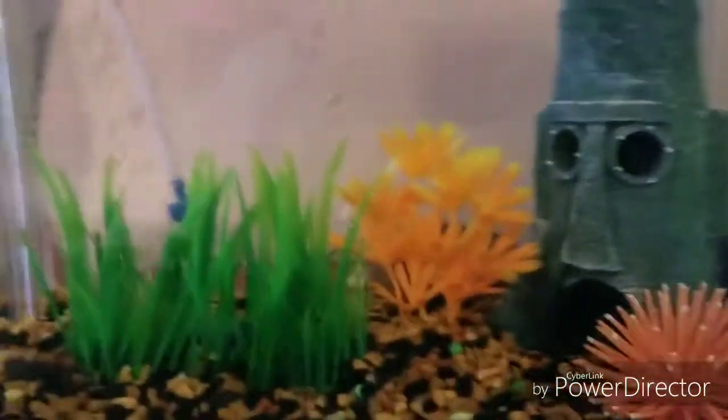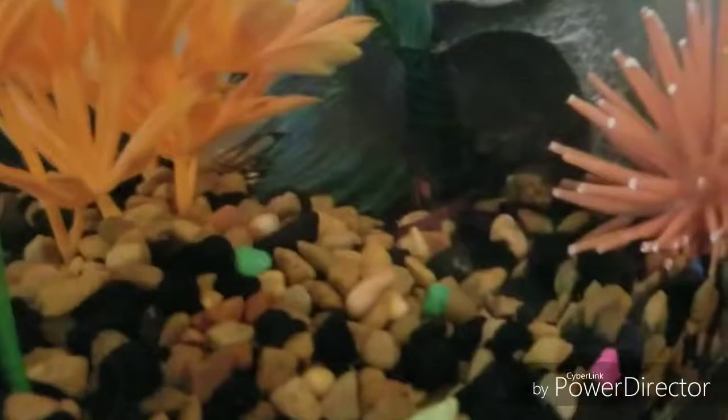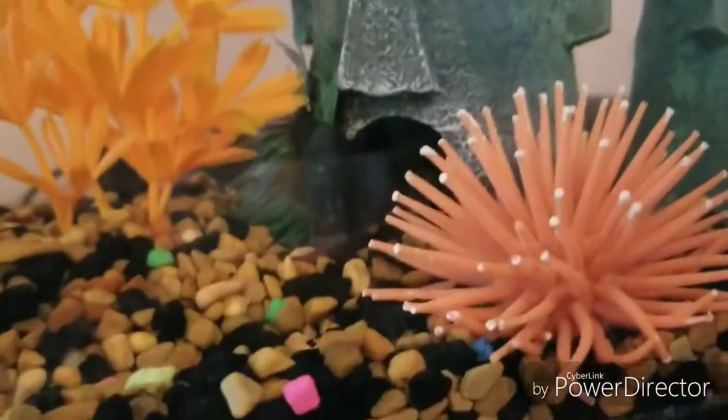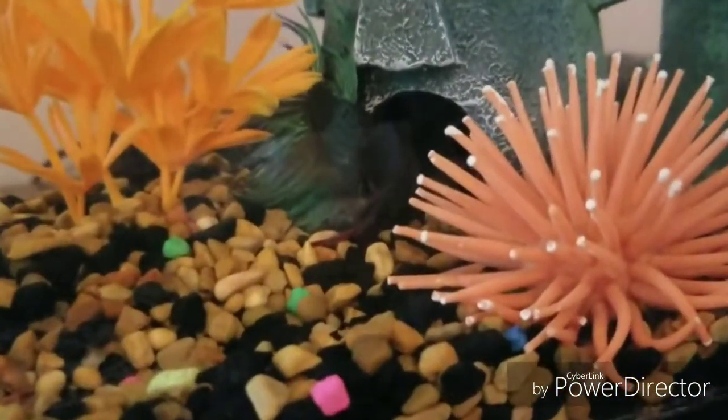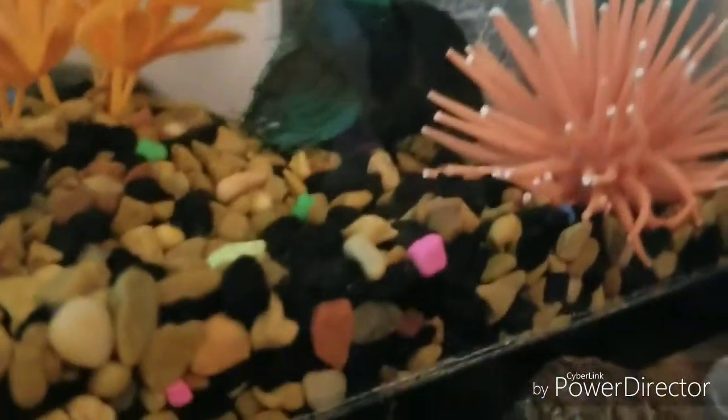Also, for reference, this is probably a 2-gallon tank, and he takes up about an eighth of it. I feel really bad for him. He just kind of blends into Squidward's house. You literally cannot make out any of his definition with Squidward's house behind him. He's absolutely massive, though. I'd say he's about as big around as a quarter.